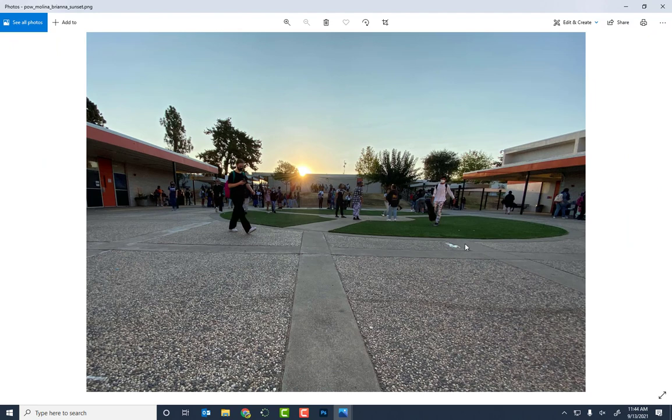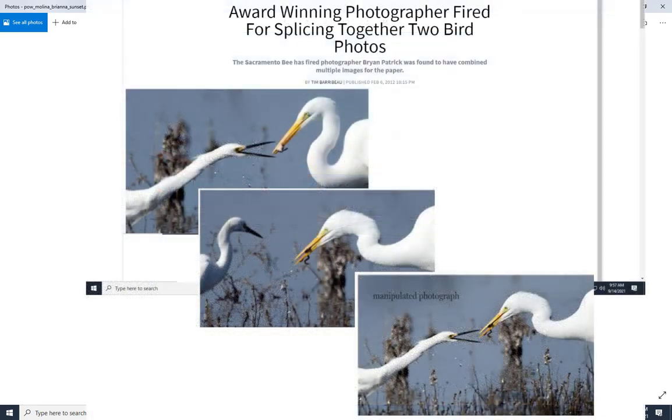There was a guy at the Sacramento Bee a number of years ago who took a picture of these birds, egrets or something. A bird got a frog, and then another bird was trying to get the same frog out of its mouth, and he was taking rapid fire pictures, click, click, click, and maybe he took number 26 and then number 32, and he used Photoshop. He put them together to make one picture of both birds with the same frog in their mouth fighting for it. It was an awesome picture.